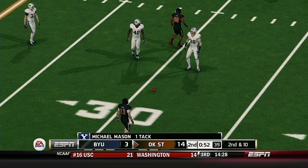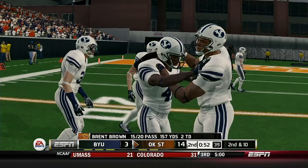Swings it out there, incomplete. Burns was the intended receiver on the play. That makes it second and 10.